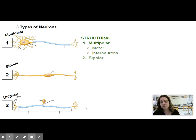Then we have the bipolar neurons. These ones are more rare in your nervous system. You pretty much only find them in your special senses. So you'll find them in your eyes, your nose. That's the next unit. It's a short unit, but we will go through all of our senses and talk about how they work and function.